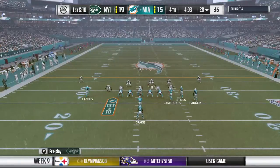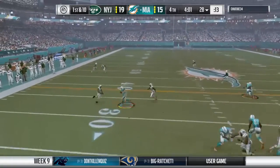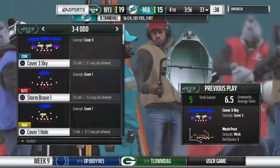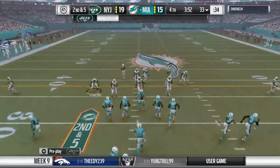They'll come out in the pistol. Trying to shake off the interception from the last drive. He'll look to throw, and he's got his favorite target yet again. It's complete. Completed pass play. Now let's see if they go back to the air or to the ground.